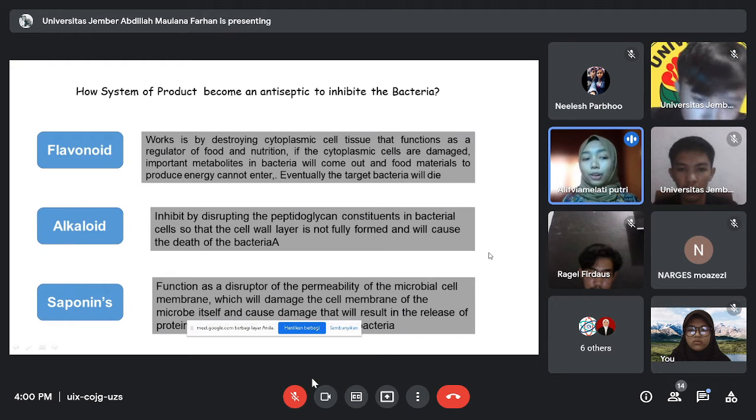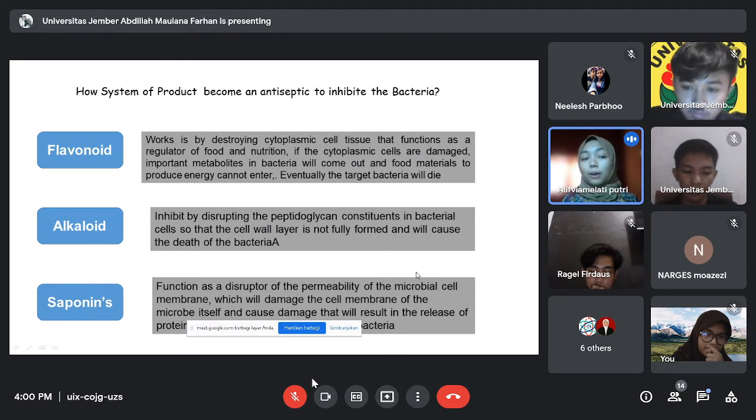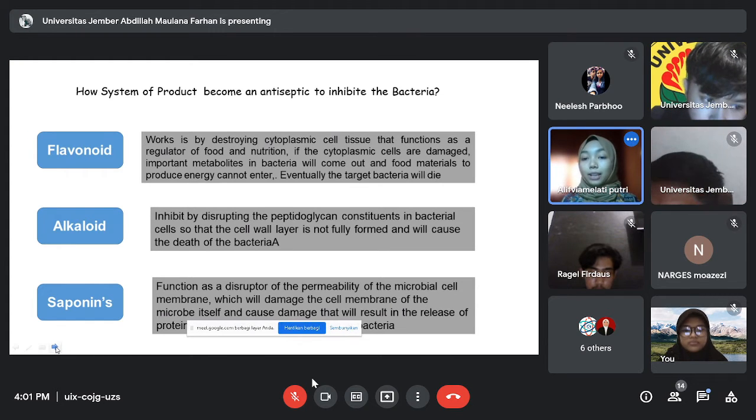And then alkaloid. Alkaloid inhibits and disrupts the peptidoglycan constituents in bacteria cells so that the cell wall layer is not fully formed and causes the death of the bacteria. And then saponin. Saponin functions as a disruptor of the permeability of the microbial cell membrane, which will damage the cell membrane of the microbe itself and result in the release of protein, nucleic acid, and nucleotides in bacteria. Next slide, please.